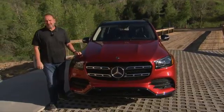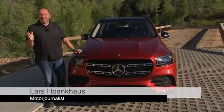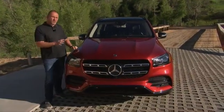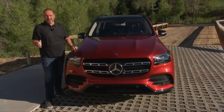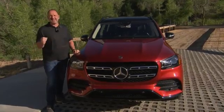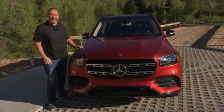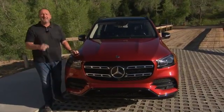Welcome to Utah. Since Mercedes launched the GLS in 2006, at that time it was called GL, they have sold more than 500,000 units of that car. Now they present the brand new version. They say this is the S-Class in the SUV segment. But how much S-Class will this car deliver, and how much SUV will be left?